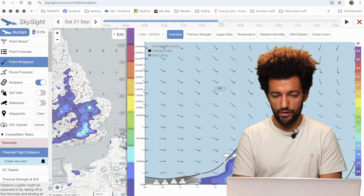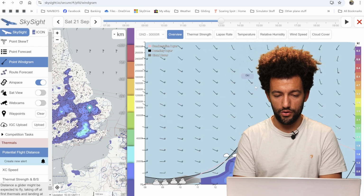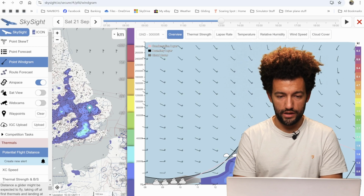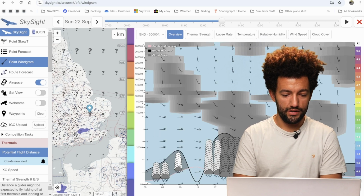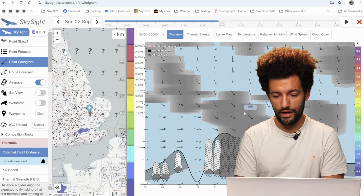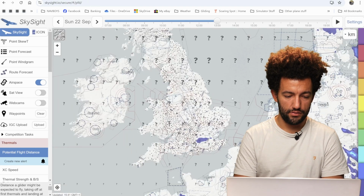And not a huge amount of upper level cloud. This all looks quite clear and blue, so quite a lot of cloud at the boundary layer level, but no real upper level cloud throughout the day. And we'll take a look at Sunday. Sunday, you can see, is a different story. A lot of cloud, a lot of rain, a lot of upper level cloud. Wind is largely similar throughout the day, so it's looking like Sunday's going to be a washout.